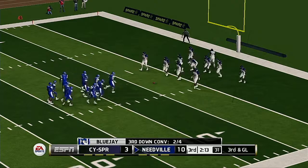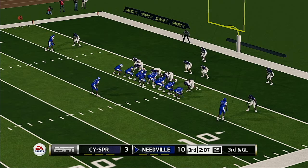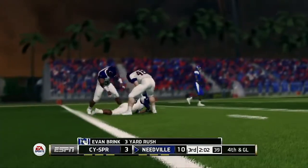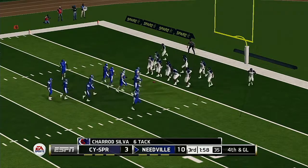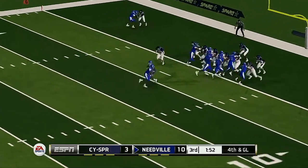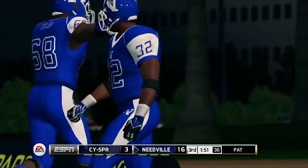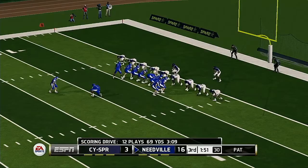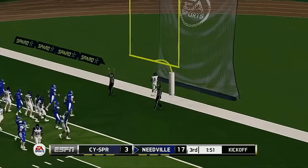This is the 11th play of the current drive. 26 Mike. Hey, defense, let's go. Kick it up, Keith. Down. A yard, maybe two on the carry. It's fourth down, and they're going to try to go for it. And the goal line defense digging in here. Touchdown. Splits the uprights with the extra point.